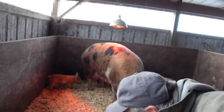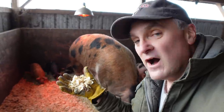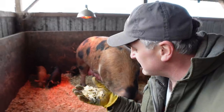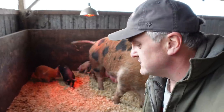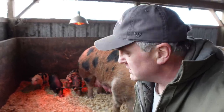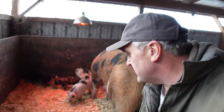Why do I use wood chips for bedding? Well, these are kiln-dried wood chips, which means they're really absorbent, good and dry, and they cost me about the same as a bale of straw. Straw is quite expensive around here, and I have the added bonus that it's much easier to remove from the pen with a shovel, put it into a wheelbarrow. Straw mats down, ties itself together. It's kind of a pain to get out. This is very easy.